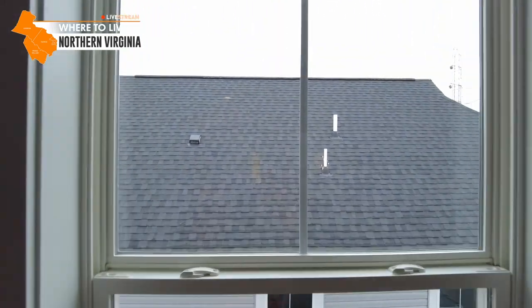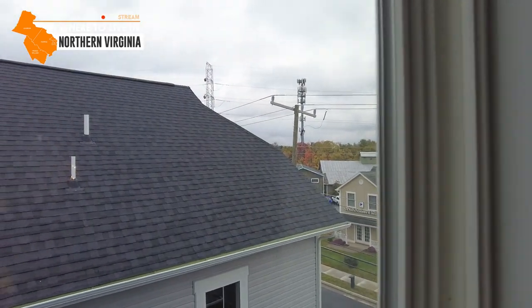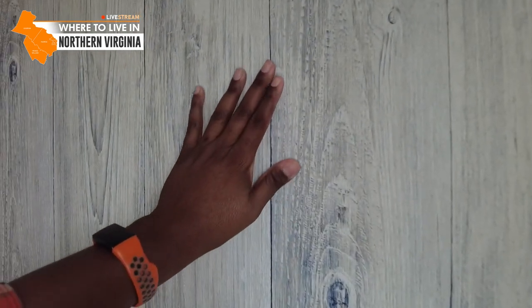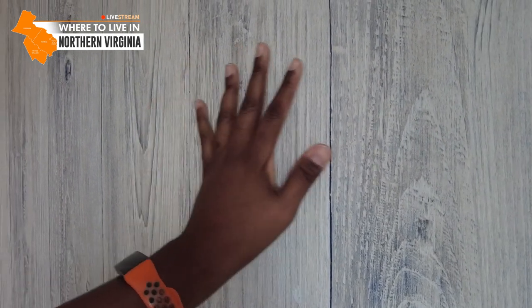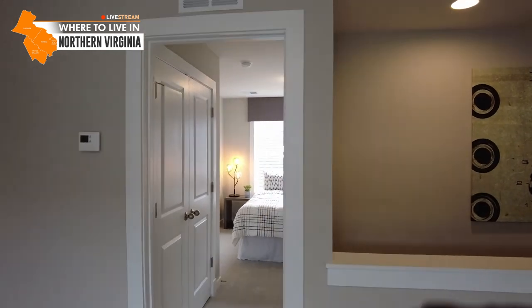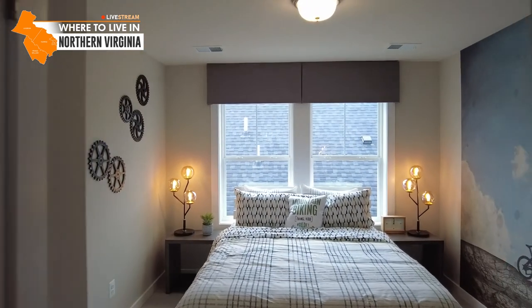And we got ourselves a little bit more of an elevated view, right? And we have some wallpaper. You all know I love wallpaper. I'm a fan of wallpaper. I am. Oh, I'm kidding. That's not what the bedroom is. Oh, here we go. Here's the bedroom.